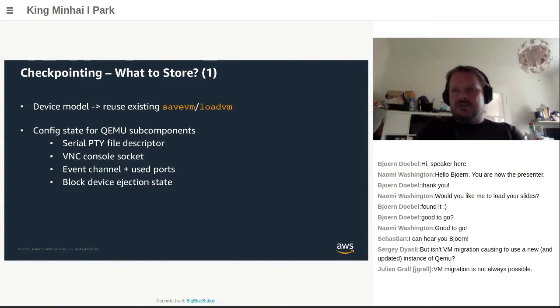So when QEMU starts, it creates a PTY that Xen console is then later using to read and write the serial console of the virtual machine. And in EC2, you have a feature where you can actually read the serial output of your VM, and that is exactly using this mechanism. So we have Xen console attached to QEMU.